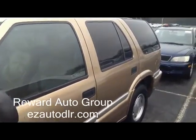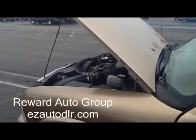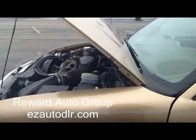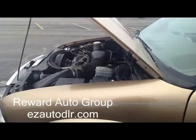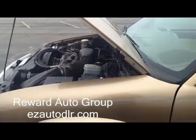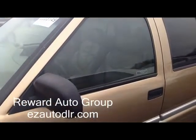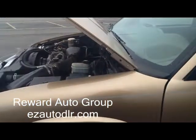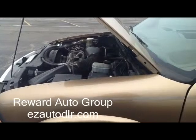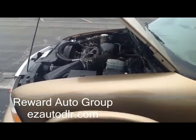This is the kind of car that I think we could probably retail in the $2,000, maybe the $1,700, $1,800 price range. It's got the tow package on it, good clean interior, no rust. This kind of car I'm probably going to put $1,000 on and see how close I get.